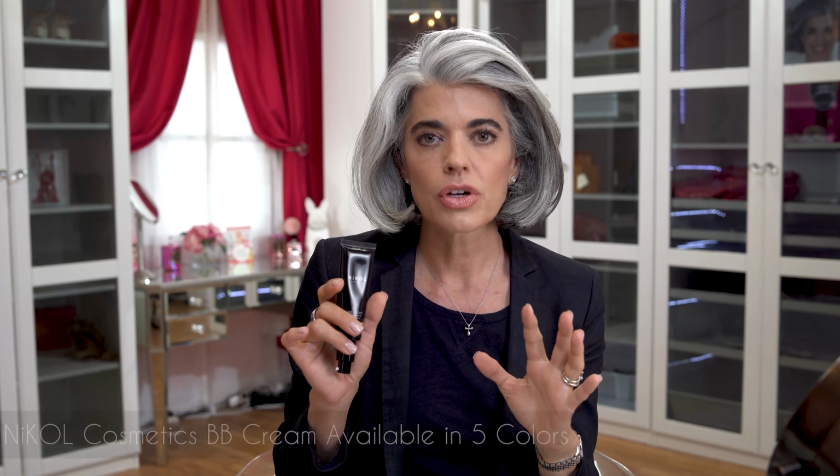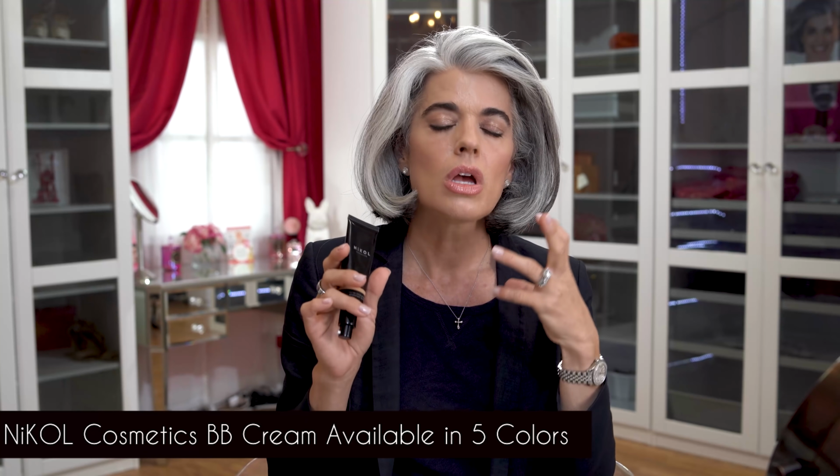And you don't have to have the perfect color, so you can kind of fit in between. I have fair, light, light medium, medium, dark. I have 5 different colors. It's a really beautiful BB cream that's going to give your skin life but not cover it up. It's not going to be heavy.